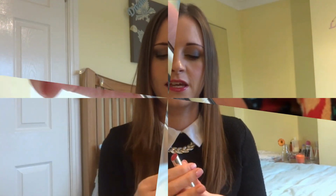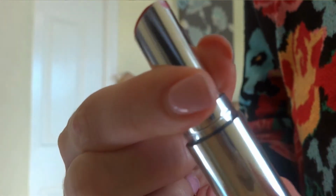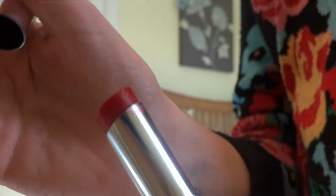And I've got it in the colour Glam, which is a really gorgeous colour actually. It's a dramatic red colour, as you can see. So first impressions were good. It goes on like a dream. It's a gorgeous sheer glossy colour, as it promises to be. And I was even wearing this in one of my videos that I uploaded in September, I believe, and I loved how it looked when you first put it on.